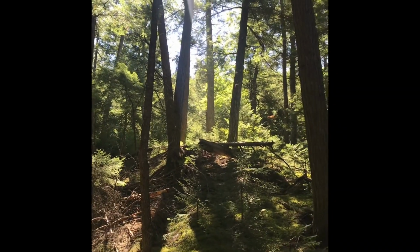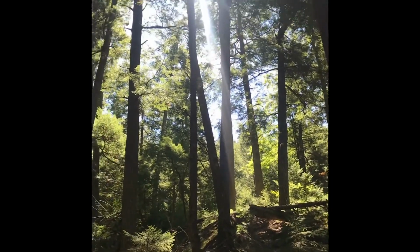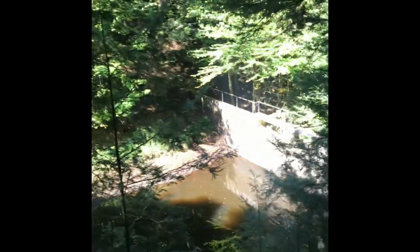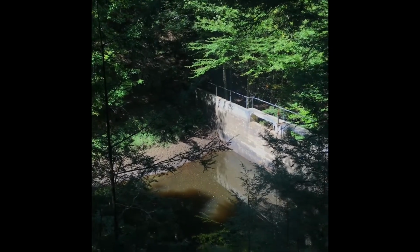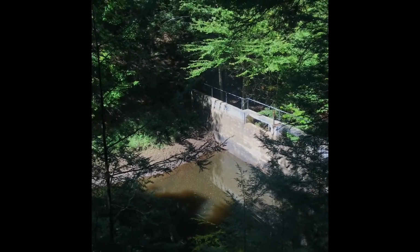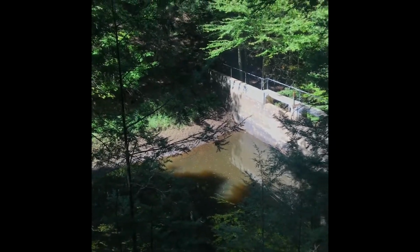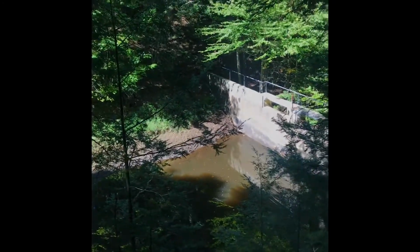Quite a commotion. Lots of crows overhead, and anyway, they're upset about something. We're close to the cement dam, as you can see, and that's the lowest I have ever seen the water level at this dam. It's been a super dry summer.